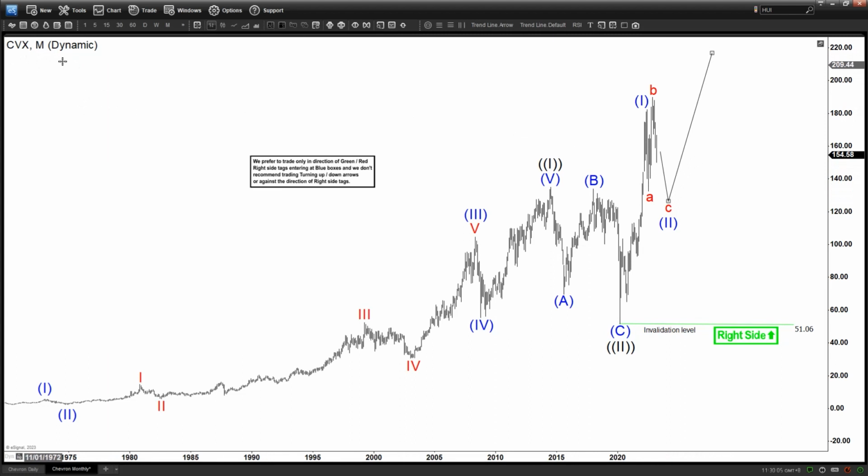This is Chevron oil company. We can see this is the monthly time frame, so we are looking at a little bit of a larger time frame for this. We ended with the rally over here, made a major top here in 2014. We are calling that a wave one. You can call this the grand super cycle or super cycle degree, which is one of the largest degrees that you can find because it is a monthly time frame.